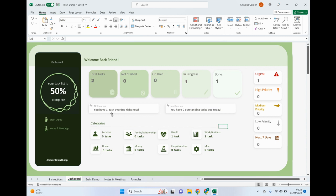It says that we have 1 task that's overdue right now, and we've got another notification here showing us that we don't have any tasks that are due for today. And you can organize your tasks into different categories as well, and you can organize them according to urgency. And then over here, we can see what's due within the next week too.